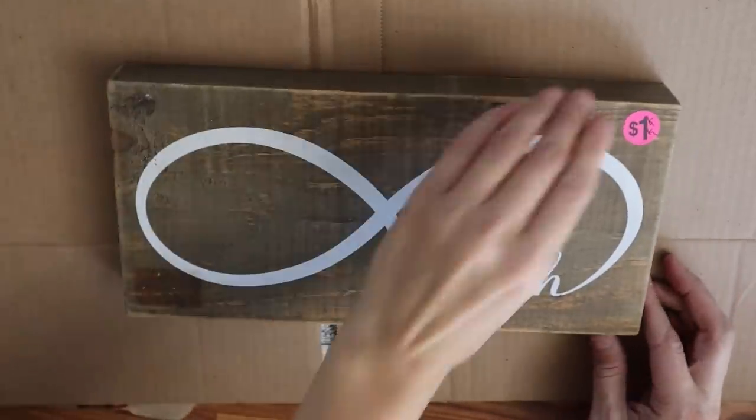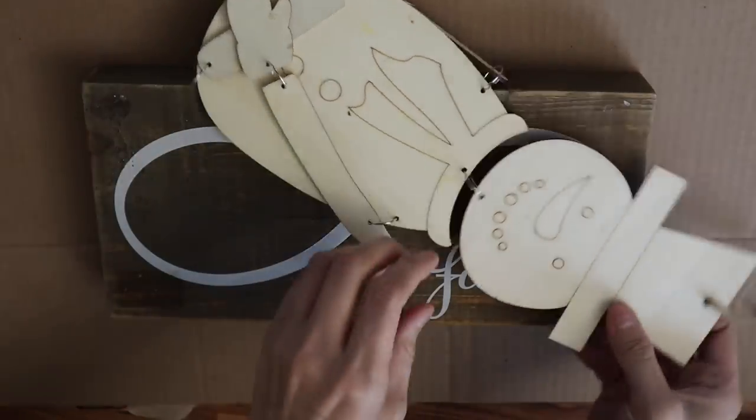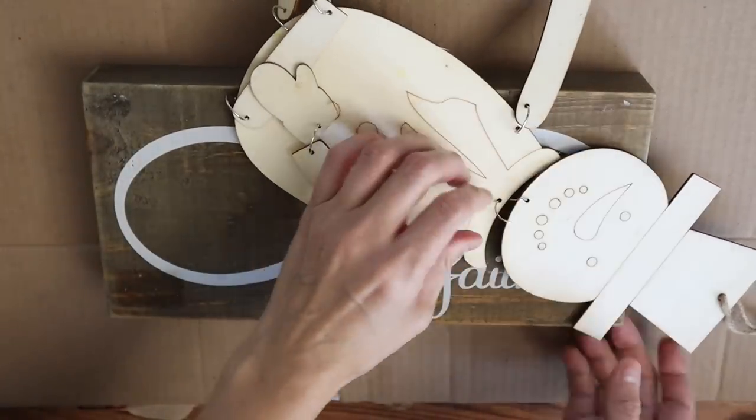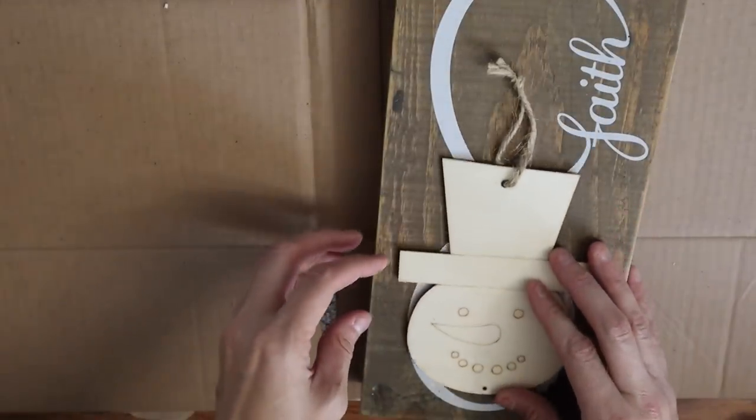DIY, I'm throwing in a thrifted sign. This was $1, and I love picking things up from yard sales. I always have tons of signs and frames and all kinds of things like that in my craft room, in my garage. I have the stuff absolutely everywhere.